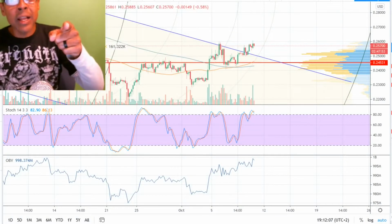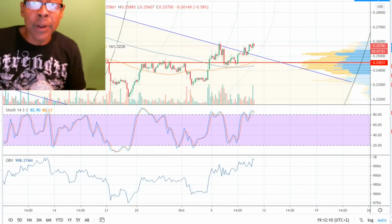XRP just made a break above the channel. What's going to happen next? Let's break it down.